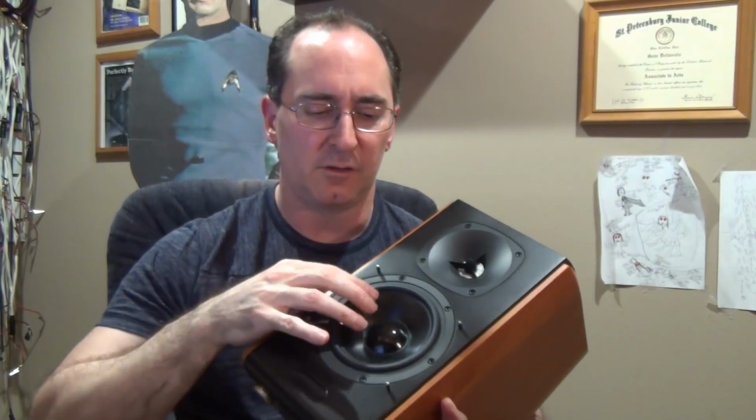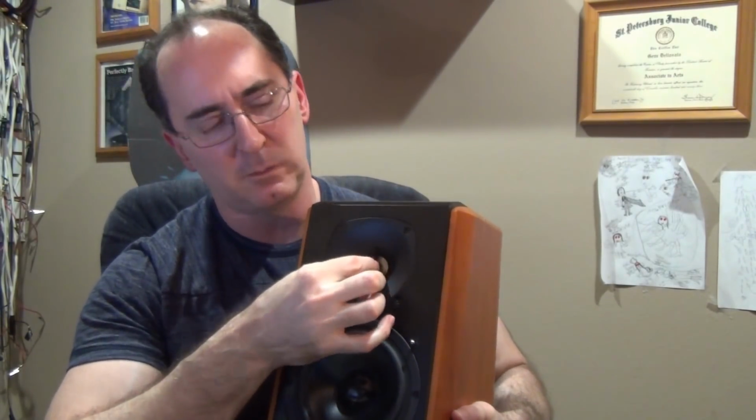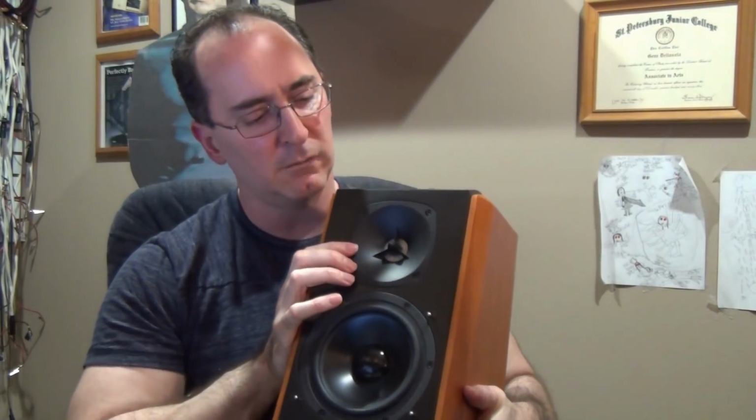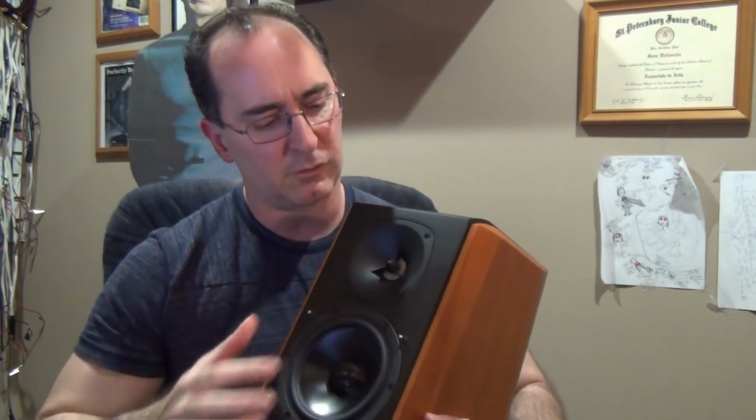But anyways, you can see the woofer here, beautiful woofer and tweeter. I don't think I mentioned that there's a little bullet phase plug that actually helps minimize high frequency resonances. And I guess they also do some extra dispersion control in here as well. So it's a really cool design, as you can see. That's the front of the speaker.